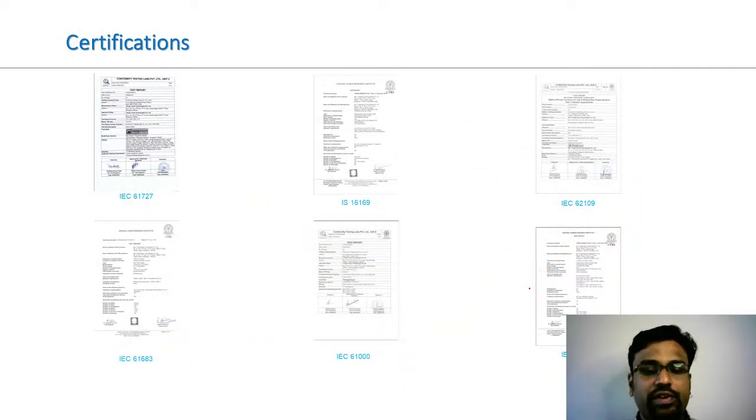And these are the certifications we have. So we have all required certifications for this product.